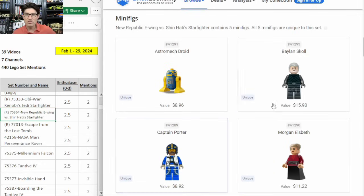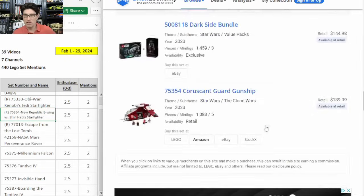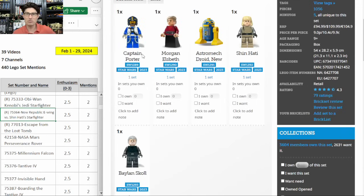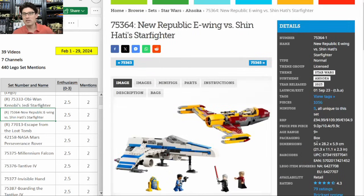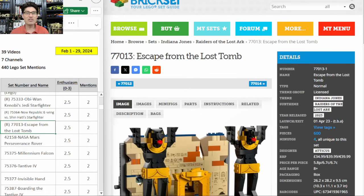And if we go over to Brick Economy, here they are with their values. And let me scroll down and see if it gives us the total. Yep, $61.87 for those 5 exclusive minifigures. Set is 110, so a little bit more than half of the MSRP is already covered by the 5 minifigures. That's a pretty good sign. If it does end up retiring at the end of this year with a short shelf life, I can see it being an enthusiasm score of 2.5.